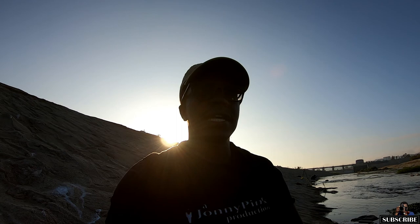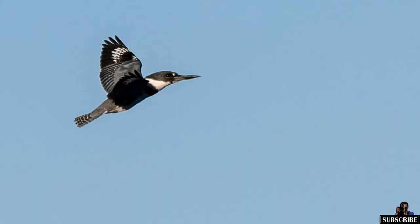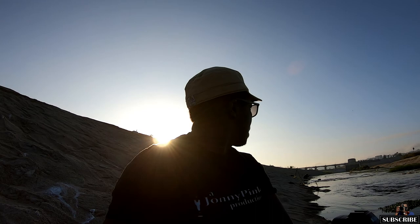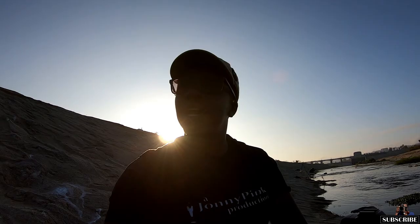And there's so much birding action here. You can see the swallows flying around. There's a kingfisher diving here. And I think I saw the osprey flying by. And it's just such a nice, cool, foggy, moody day.